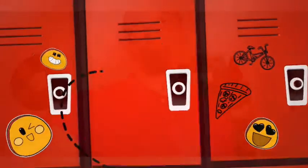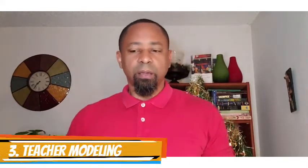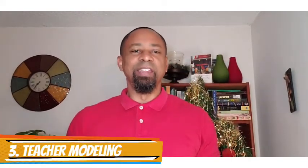Teacher modeling, number 3. And every teacher does this, hopefully. At some point, it's the I do part where I'm telling you what to do. This is how you annotate a page. This is how you break down the title. This is how you look at a graphic. This is how you break down a character and analyze a character, analyze a literary piece, and analyze short stories.